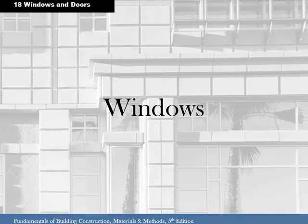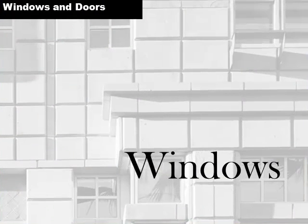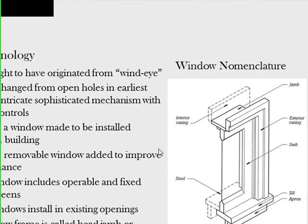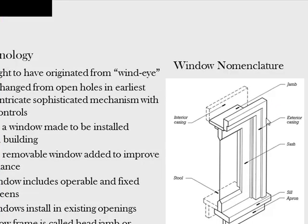Okay, so now we're going into chapter 18, which talks about windows and doors. This will go over some terms that you need to be very familiar with as architects, or just designers. The terminology is something that you use quite often. You need to understand what the jamb is. The jamb is the connection or the support between the wall and the window or the door.